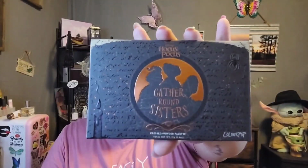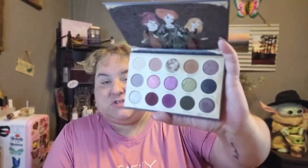It is really pretty. I'll grab it here in a second. It's a fairly neutral palette, but it makes some really nice looks. Man, I yak a lot. I didn't realize that. Sorry for that, guys. So there's the palette. It's the Gather Round Sisters, which is the first one that ColourPop did. The Witching Hour was the second one. I have done that on a Palette Picker Friday. Here you go. You can see I have used it and loved it. It's a good palette, like I said.